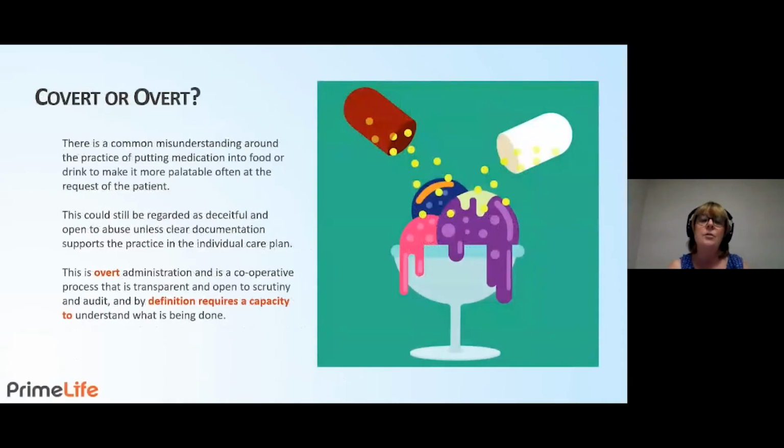So, covert or overt. There is often a common misunderstanding around the practice of putting medication into food or drink to make it more palatable, often at the request of the resident. This could be regarded as deceitful and open to abuse unless clear documentation supports the practice in the individual care plan. This is overt administration, and it is a cooperative process that is transparent and open to scrutiny and audit, and by definition requires a capacity to understand what is being done.